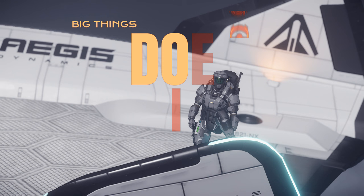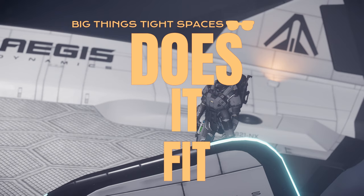My name is Evenlise, and today on Does It Fit? We have the Avenger Titan, which I'm currently standing on. We're going to see what fits in here and what doesn't.